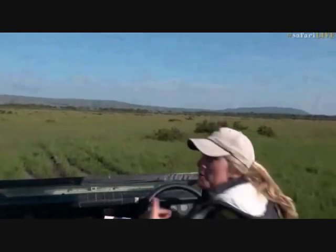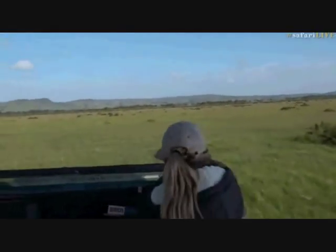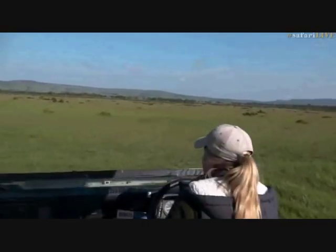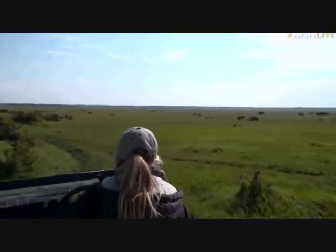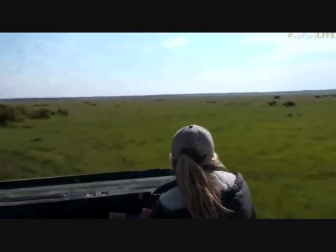Whee! This is probably my favorite thing in the whole wide world, is driving through this section. I come here on purpose. Okay, that road, that section is closed. That car is also moving on, so I don't think that there were lions, unfortunately.